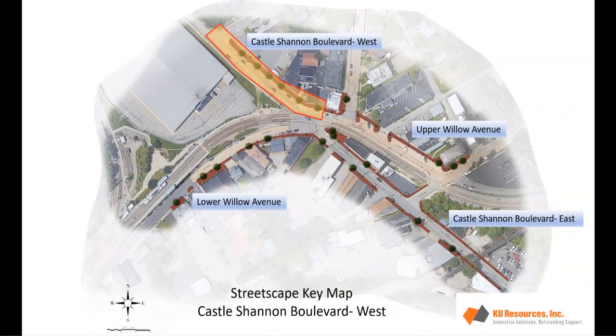The first area of this Phase 1 that we'll look at in greater detail is Castle Shannon Boulevard, the western portion of Castle Shannon in our Phase 1 study area, from Myrtle Street down to the intersection with Willow and the Pat tracks.